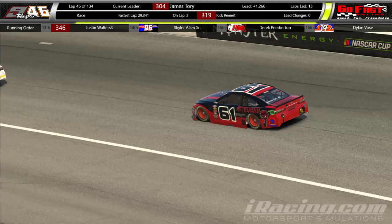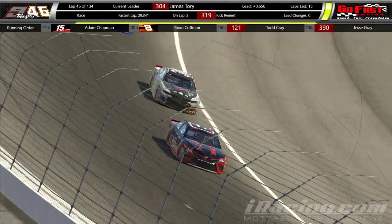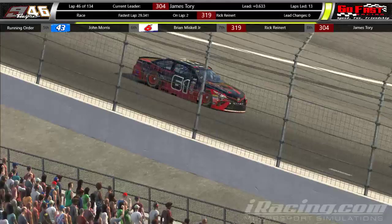One of those drivers that was able to utilize how the caution fell, get on pit road a little bit earlier. That maybe was kosher, I guess would be the word to say. Taking advantage of it, getting down there, getting four fresh tires, coming back out, taking the lead.